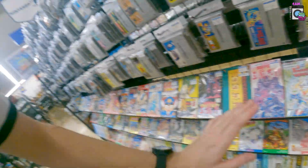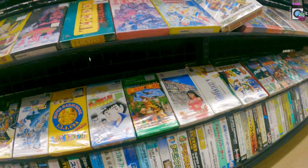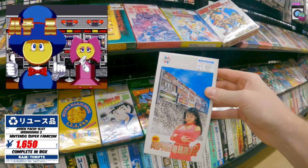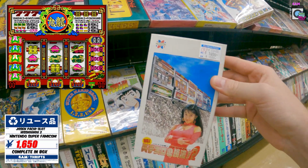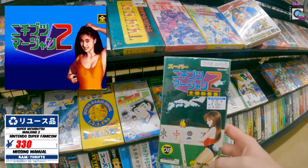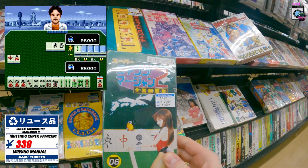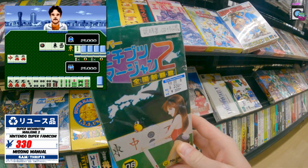I'm going to have to figure out which ones I'm going to be coming home with, because I really have to make my selection here. We've got Waifu Pachi Slot number 2. All right, and then since we're on the topic, we've got Waifu Mahjong number 2. All right, might have to go home with this one because I like Mahjong and waifus. Stop it. Get some help.